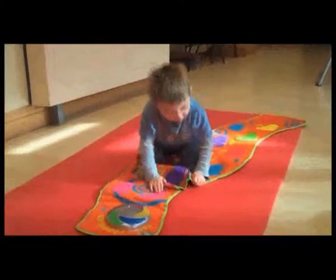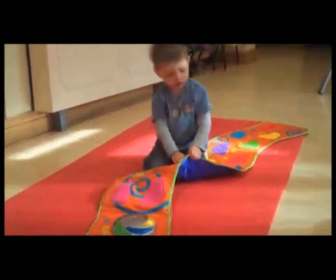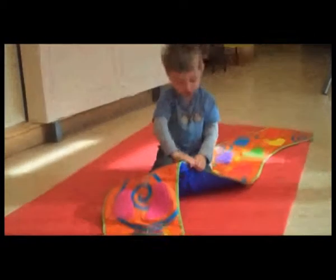Michaelin is playing with a sound mat. Different areas of the mat produce different sounds.